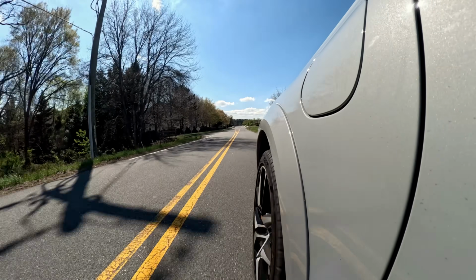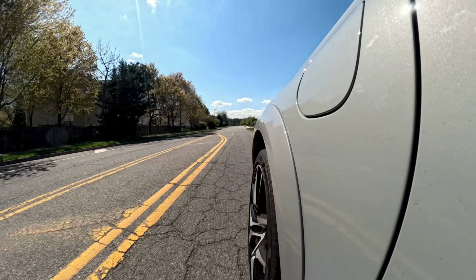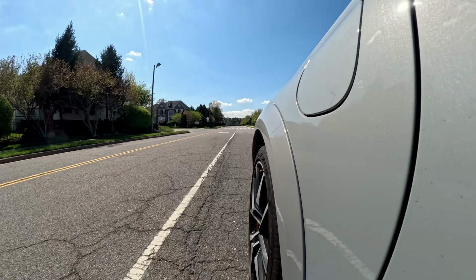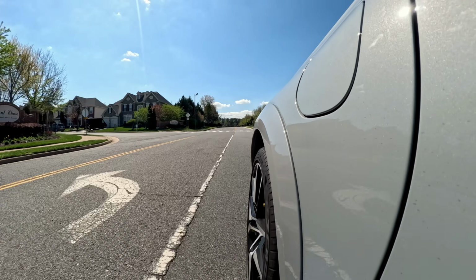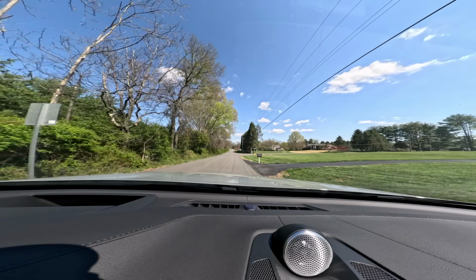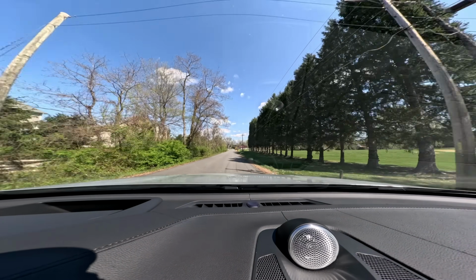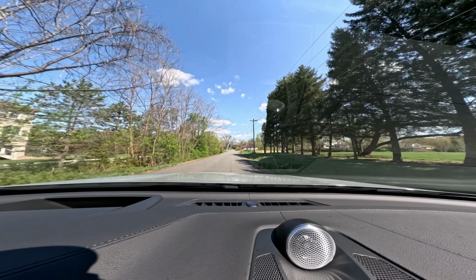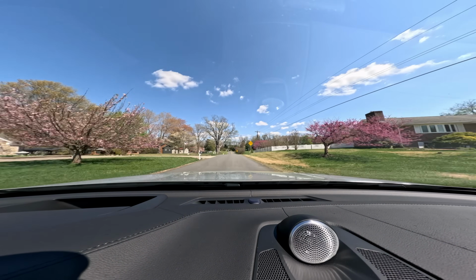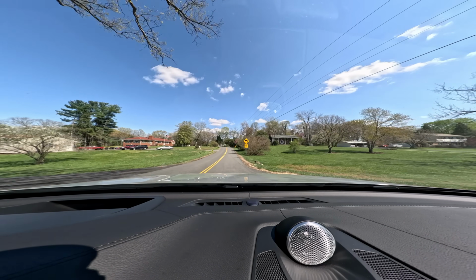Pretty quiet ride, very athletic ride. However, it's not as athletic as you would find in a BMW X5, for example. It's not as soft a ride or as quiet a ride as you would find in a Lexus or a Mercedes. But it's more athletic than a Lexus or Mercedes, and it's softer and quieter than a BMW. So you get a little bit of the best of all worlds with this car. It is an athletic version of this.